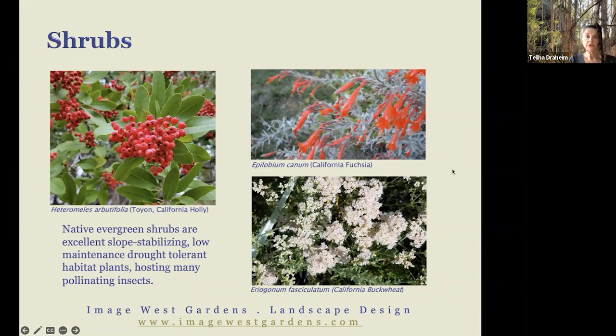Another native, California fuchsia, grows prolifically, and it's an evergreen, and it will do nicely on a hillside, and it's very drought tolerant. Also, California buckwheat, and I have the Latin names here too, is a great native plant that grows well here. And these are all slope stabilizing, low maintenance, drought tolerant habitat plants that will host many insects.